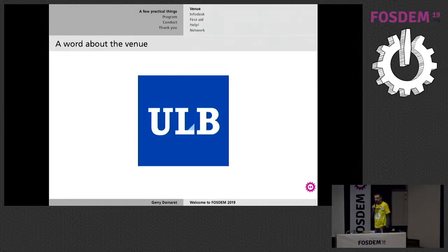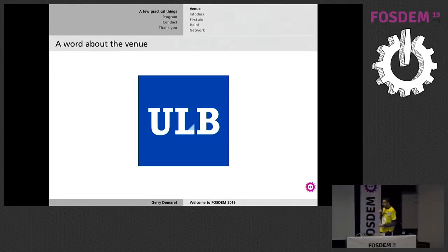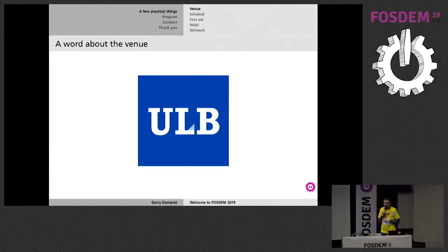Maybe first a little word about the venue. Of course, we don't own these buildings. They are generously provided by the ULB. Without their support, we couldn't make it. They provide all of the infrastructure, even up to the network. So they're doing a great job. So thank you, ULB.